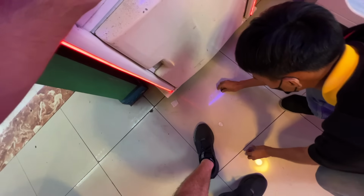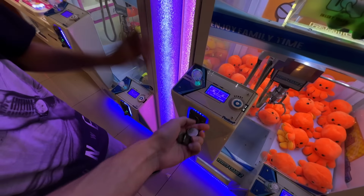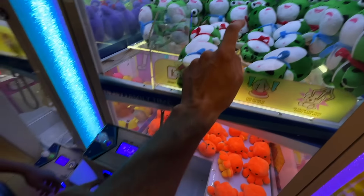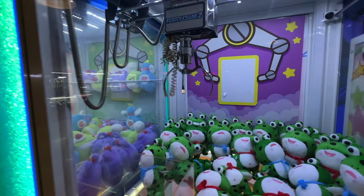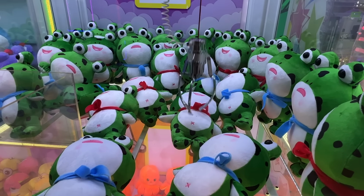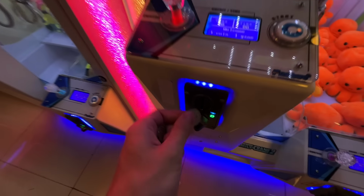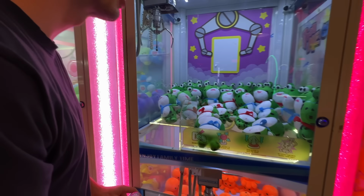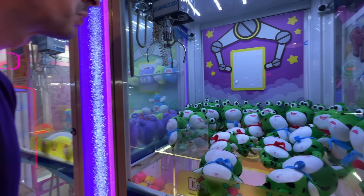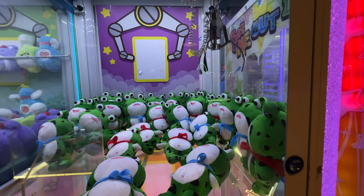Oh no. You wanna help me out? How many tokens is this? One token only. Okay, can you do the honors? Yeah, you try and get one of these for me. Alright, he's gone on with the claw. Look at this. Whoa! Okay, let me try. I'll give it a try. Here we go. I don't know which one to get. Alright, let's go with this one on the right. Yeah, we'll go for the head.